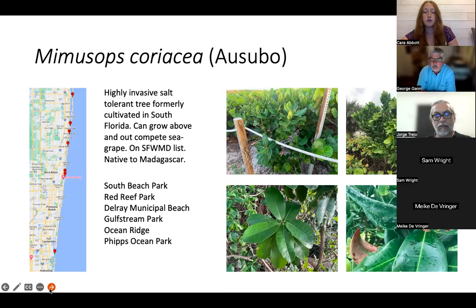You can see the list of coastal parks where we have found it. If you go down to Boca and go to Spanish River Park, where they have cut some view lines near that park, you can actually see fully grown trees that were left. So the sea grapes were trimmed, and you can see these trees growing straight up into the full blast of salt wind with absolutely no damage.